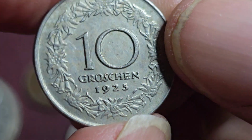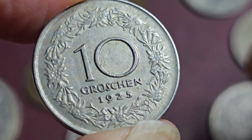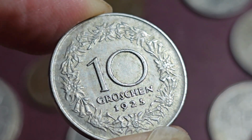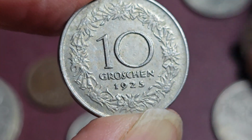The 1925 is the most common with 66,199,000. 1928 with about 11.5 million. 1929 with 12 million. And no more coins were minted, but these continued to circulate up until 1939.